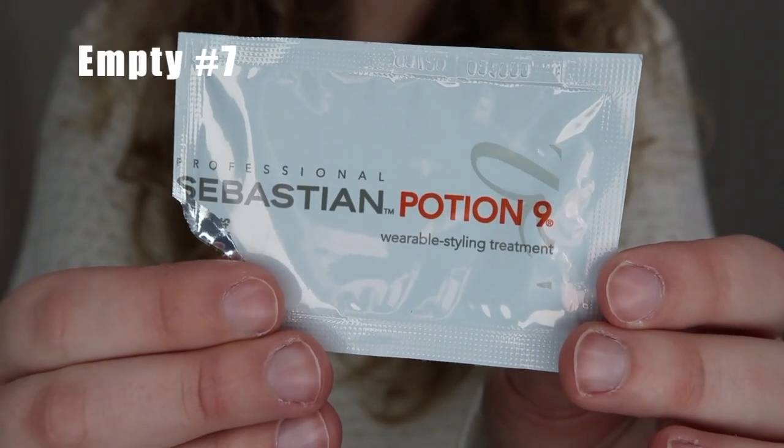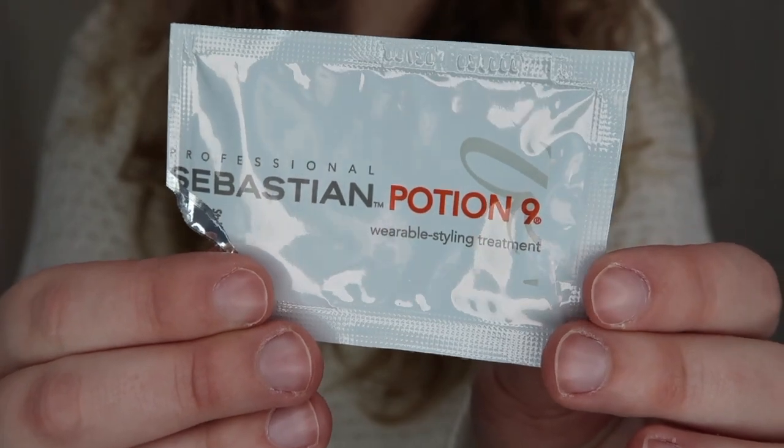So now I have two little foil packet samples here. One is from Sebastian, and this is their Potion 9 product. It's a wearable styling treatment. This was another product that I kind of used as an in-between product, like that TRESemme one. I tried to use it more as my curl product because I figured maybe it would help keep my curls, because it's a styling treatment, but it didn't really do much. I wasn't that impressed, so I wouldn't purchase this.